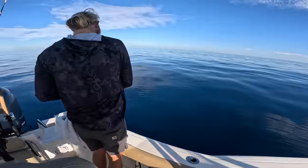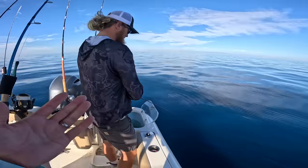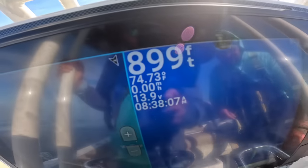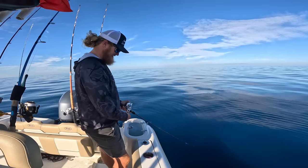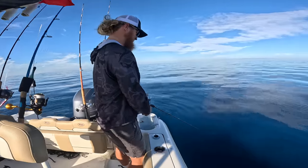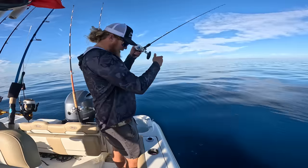Let's go. So Tanner just got done dropping his jig, and for whatever reason, my screen was not reading our depth. It finally picked up, and we were in 899 feet, and he had a jig just hit the bottom. Took at least five, probably 7 or 8 minutes. What size gram jig is that? It's just 300 grams. That's some deep water for 300.